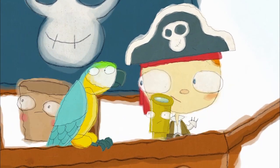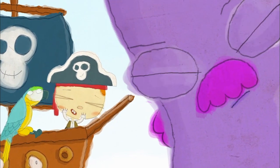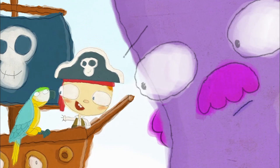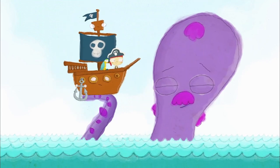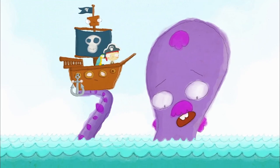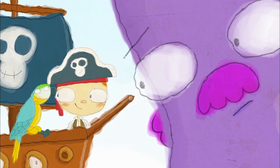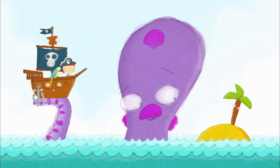Abandon ship! Please don't eat us, giant scary sea monster. Oh, shiver me timbers, Henry. This is the worst birthday ever. A birthday? Did you just say birthday? Yes. It's Parrot's birthday today. Happy birthday, Parrot. Oh, I love birthdays. Now I feel terrible for scaring you on your special day. Is there anything I can do to make it up to you? Well, there is one thing. We'd really love to get to that desert island down there. Any chance of a lift?